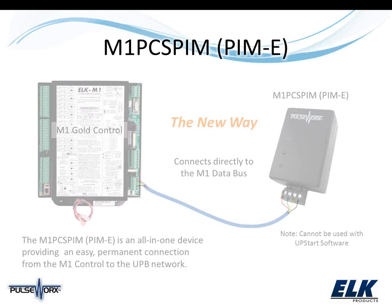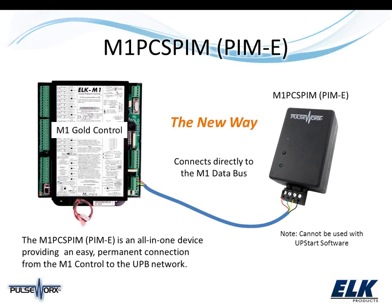So we've simplified things quite a bit for you in offering the PME, or the M1 PCS PIM. This is a product that you can order from Pulseworx or ELK. You get the same part. We have different part numbers in the different companies, but you get the same part. And this just hooks directly to the data bus. So we're taking out that middleman piece of the M1 XSP. This is considered a serial expander type device on your data bus. It has a fixed address, so you're not going to have to worry about setting dip switches or a bunch of little jumpers to try to get it to work. You just plug it up and go, and you're in good shape there. So we've really simplified that a lot for you with this piece.